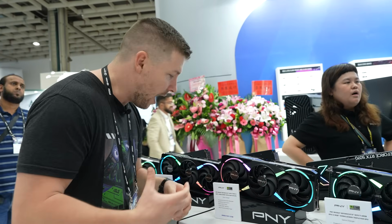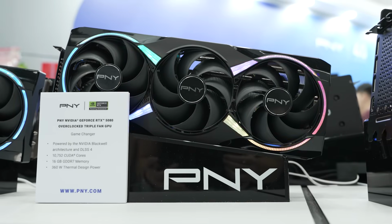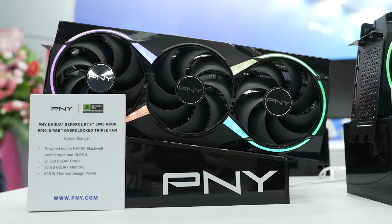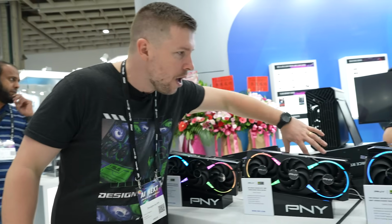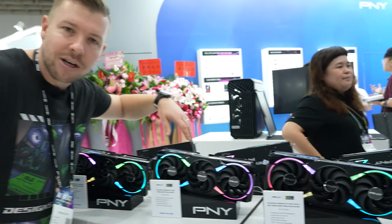Lots of cooling, and if we go over to the 5080 as well, it's the exact same heatsink, and then of course they have the 5090, which is their top of the line. Now all of these cards, they do come in non-RGB version as well, if you don't want that RGB inside, but as you can see over here, we have the RGB on the back plates too, so yeah, you can turn that off.